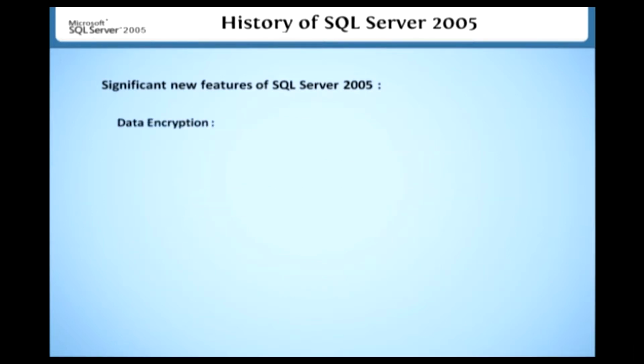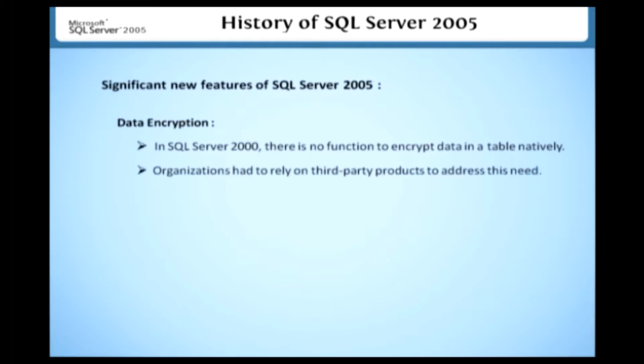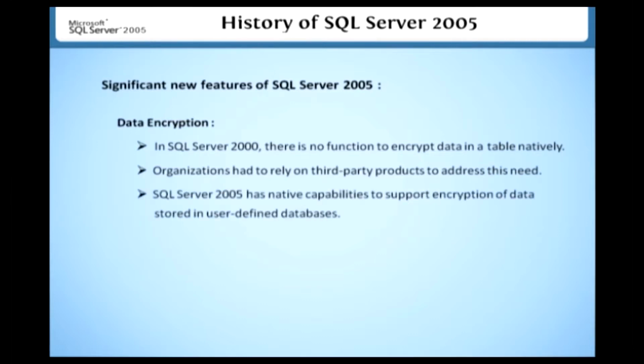Data encryption. In SQL Server 2000, there is no function to encrypt data in a table natively. Organizations had to rely on third-party products to address this need. SQL Server 2005 has native capabilities to support encryption of data stored in user-defined databases.